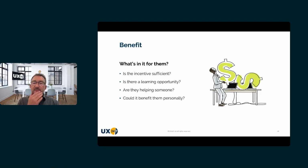In terms of benefit, we try and think about, well, what's in it for them? So it could be the research just isn't important for them, and the incentive might not be sufficient to motivate them to come along. But they may consider attending if there's a learning opportunity. So it might not be about incentive. We might have to think about, well, what else is it?